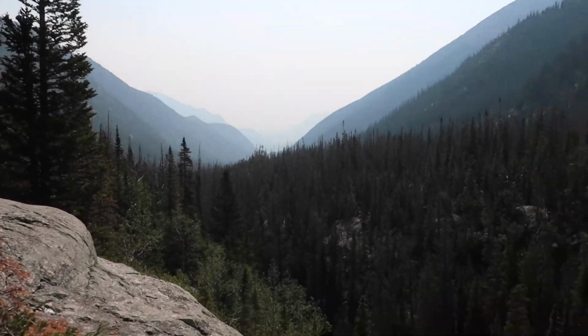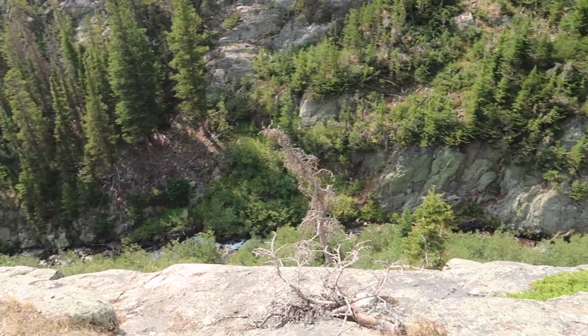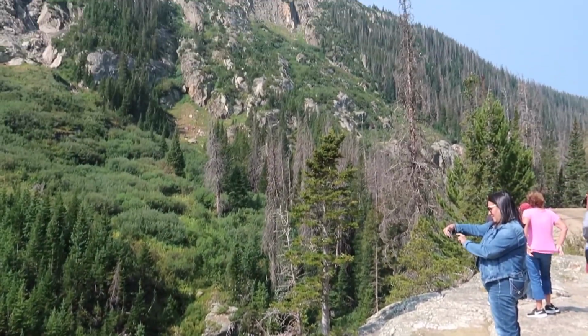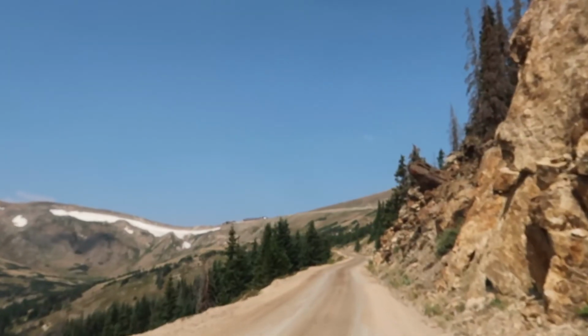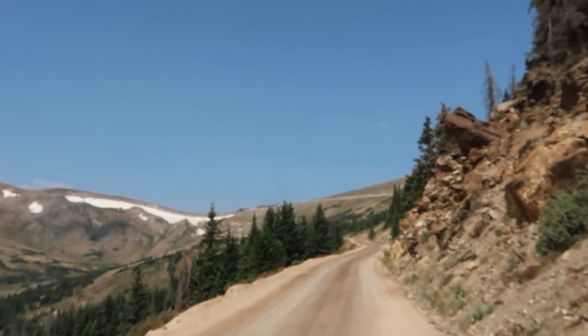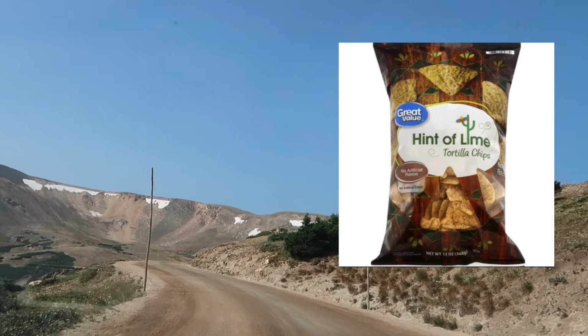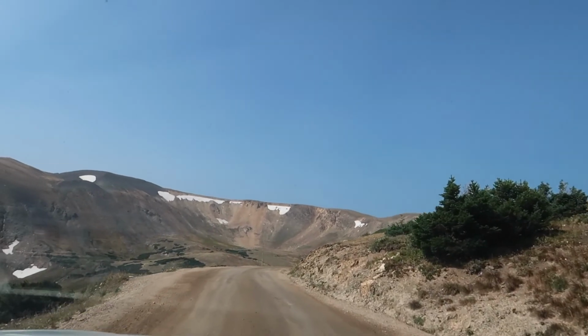Apparently you can usually see some lakes in the distance from this spot, but it was just way too smoky to see that far. At this point in the drive, we were reaching some of the higher elevations. I wish I had taken a picture, but our family-sized bag of Hint of Lime tortilla chips actually exploded due to the change in pressure.